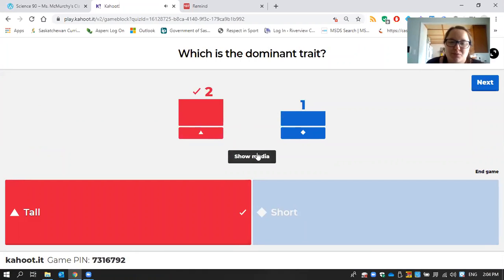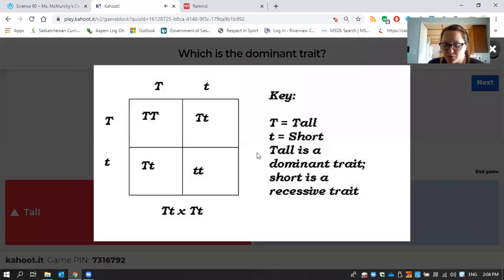Okay, so I really want to talk about Punnett squares. I put quite a few questions about them because they're really important. When we're looking at a Punnett square, the dominant trait is the capital letter. Looking at the key here, the capital letter is tall, so you would know that tall is the dominant trait. In this Punnett square, this one here is a purebred tall trait because both traits acquired from the parents are tall genes.